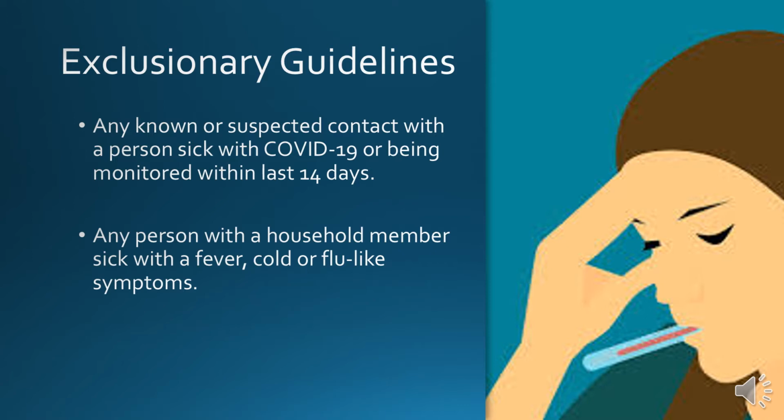Other exclusionary guidelines are contact or suspected contact with a person with COVID-19. So if an employee reports to you that they have a family member that they suspect has COVID-19 or they've been diagnosed with COVID-19, then that staff member would need to isolate for 14 days since last contact so that they do not potentially spread COVID-19 to their coworkers.